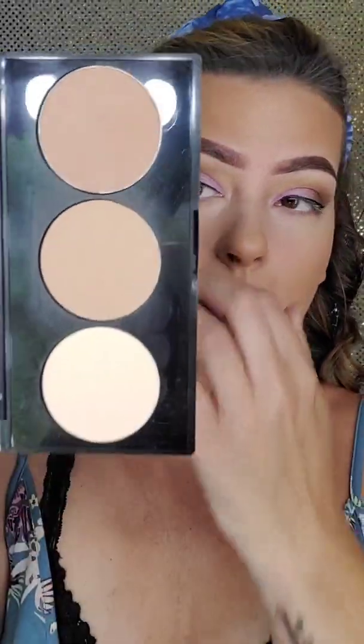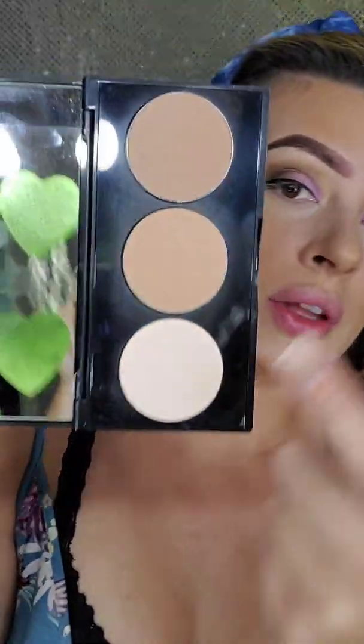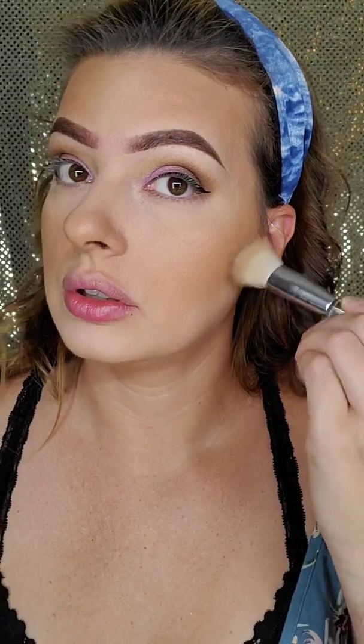But I am going to grab the contour palette. And I could have used the contour stick too. It's the three face sculpting palette. I'm going to grab the darker shade here with a little more defined brush. And then now we're going to go just right under the bronzer here, just to make that look a little more carved out. And just go up a little bit into the hairline.